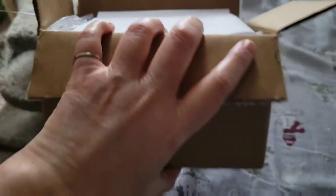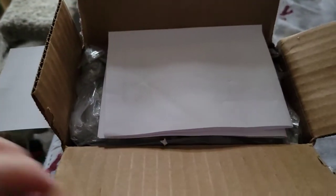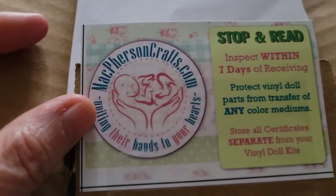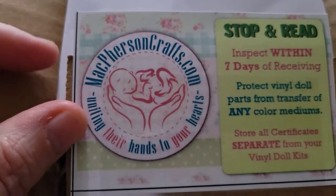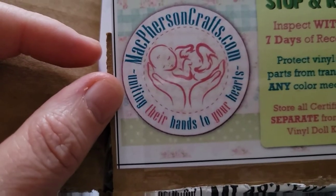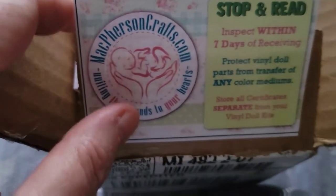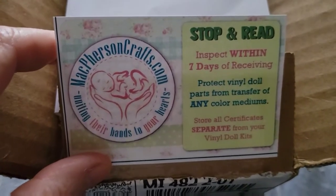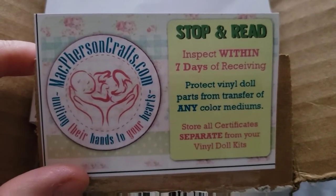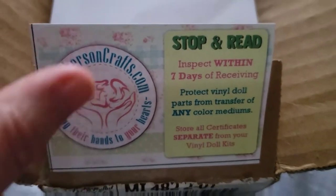We just got a package. What is it from? MacPherson's crafts.com. Stop and read. Inspect within 7 days of receiving. Protect vinyl doll parts. Transfer any color mediums. This is not doll parts. But... Alright.